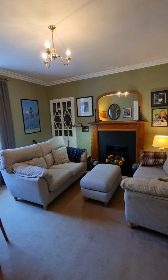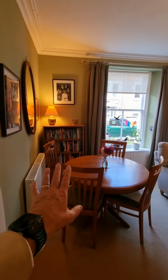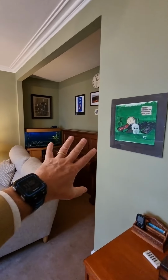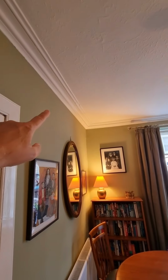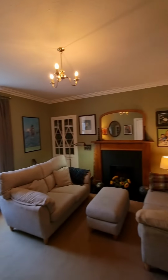So beautiful sitting room downstairs. So really good size sitting room. You can see that by the dining table being in there, and you've got your sofas in there as well. And you've even got that piano sitting across to the rear there as well. This is all going to be yours for space. So there's a lot of space in here. What I like about it as well is you see some of the original features. Like you've got the cornices in here from the beginning.